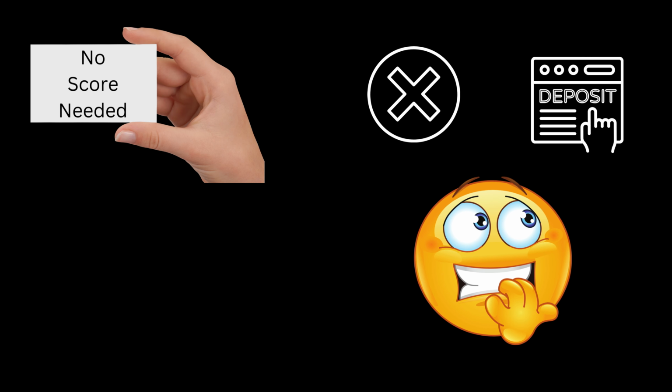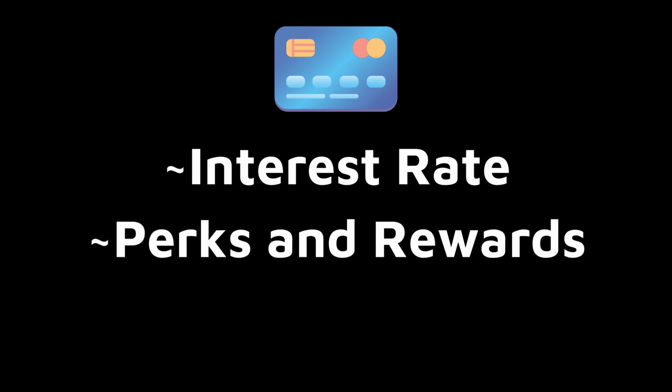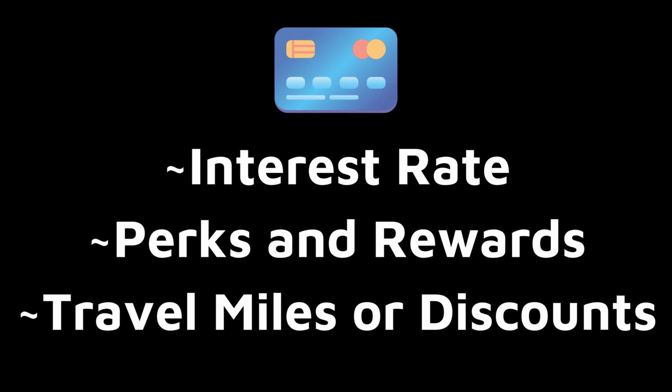There are some cards that do not require a score, but those usually require a hefty deposit or offer little to no reward. When choosing a card, make sure you look at the interest rate, perks and rewards like cashback or reward points, and some cards even give travel miles or discounts.